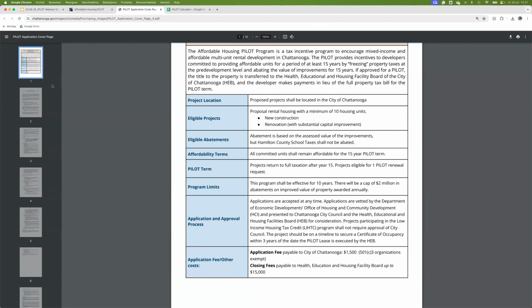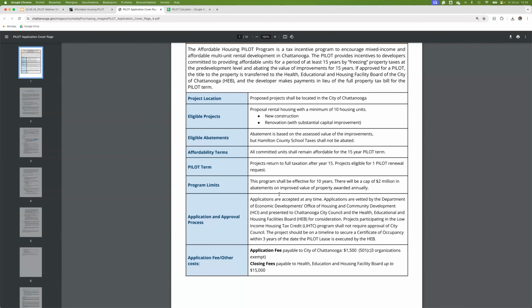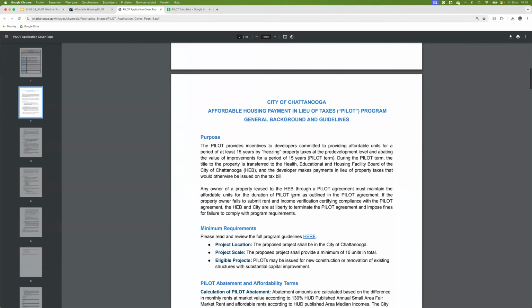Again, those applicants receiving low-income housing tax credits will only require final approval from the Health and Education Board, and non-LIHTC projects will require approval from Chattanooga City Council and the HEB. And then finally, of course, with the application fee, all applicants who are 501c3s will be exempt from the City of Chattanooga's $1,500 application fee. However, all applicants will need to pay a closing fee, which can be up to $15,000 to the Health and Education Board.